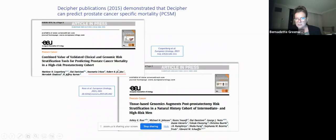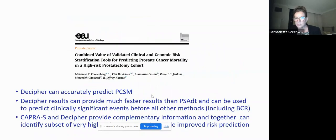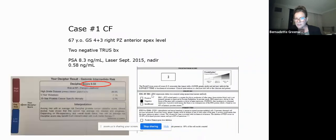This all has been in literature. Everybody knows that Decipher is a great prognostic indicator for prostate cancer specific mortality, better than other nomograms and prognostic tools. And so to show you its value, let's look at some case studies and then we'll wrap up.